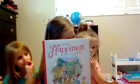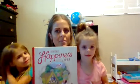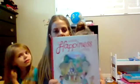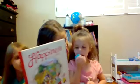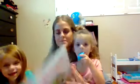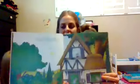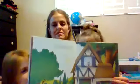The book Maddie picked is called Where Happiness Lives. And this book is adorable. Why do you love this book? Because it's adorable, she says. This is one of my favorite Usborne books as well. I actually flipped through this on my Instagram channel, but it's a really great book about perspective and teaching kids to be grateful for what they have.